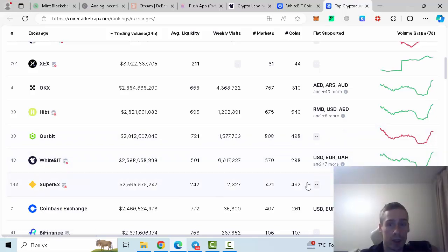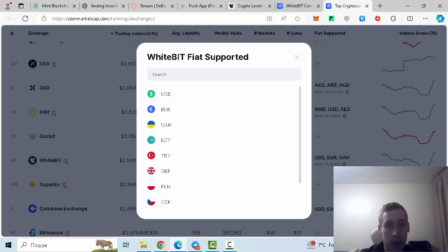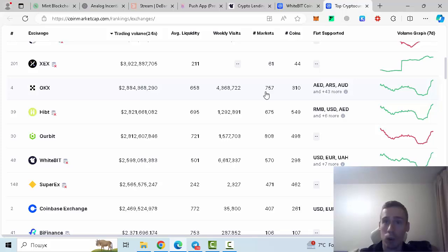And also it has some spot currencies like USD, Euro, also UAH hryvnia, KZT, TRY, GBP, PLN, CZK, BGN and others. So if you're a resident of these countries, you can use WhiteBIT with all main features.